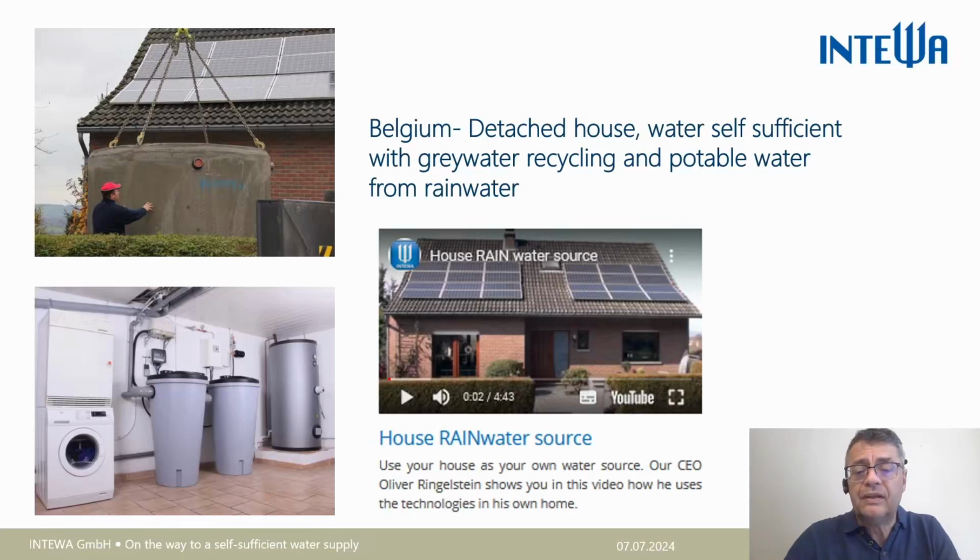And even here with both systems, I was unfortunately not completely water self-sufficient anymore. So this situation is getting more and more difficult. In the future, of course, this means that we have to recycle even more water. We have to save water or find further water sources.